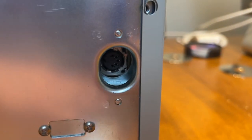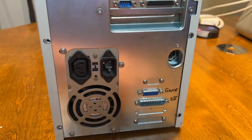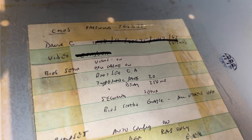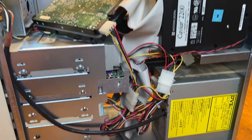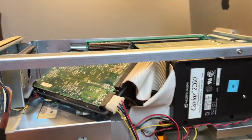Of course, you plug in your keyboard there. Very simple. So let me take the cover off here. Inside the case, we have this label. Not entirely sure what all the information is, but it is information. And here's the insides. I told you it was dense. This thing is packed with stuff.